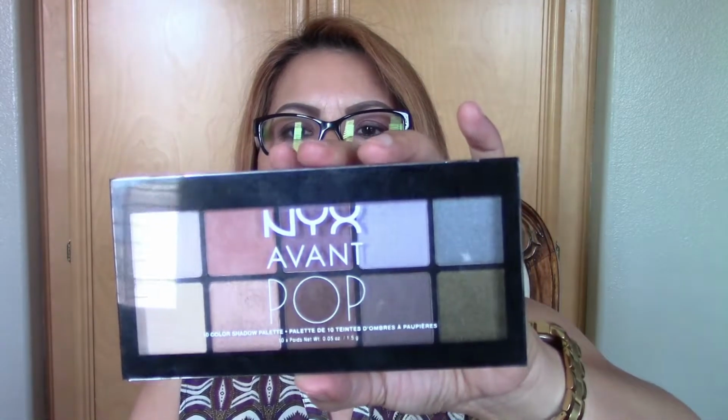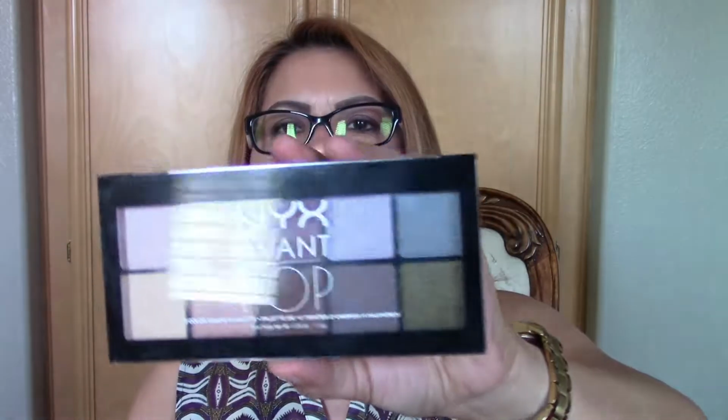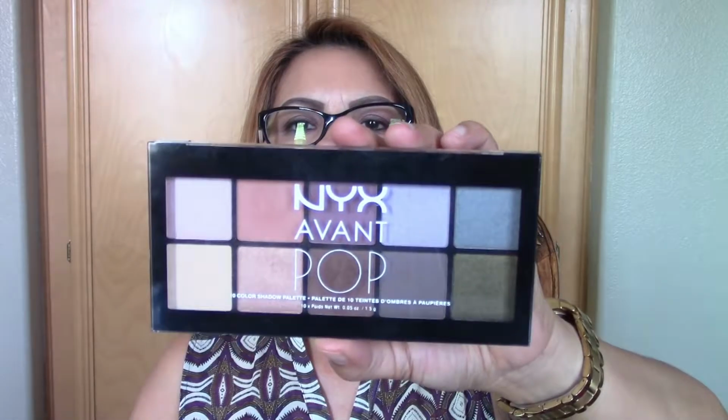And my favorite eyeshadows of all time are the NYX eyeshadows. I have a palette right here, so this is one of my favorites right here.